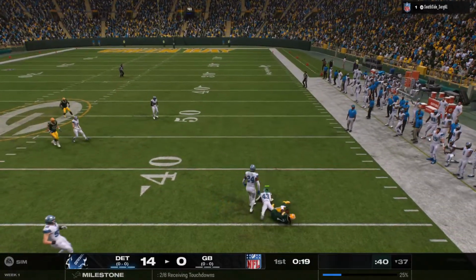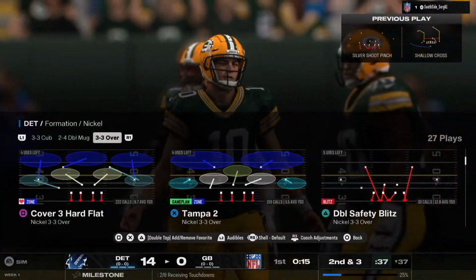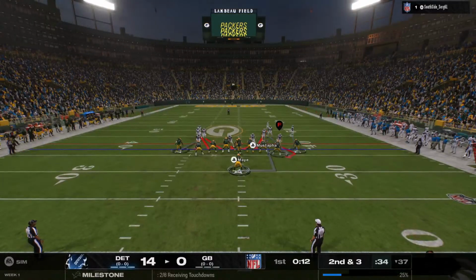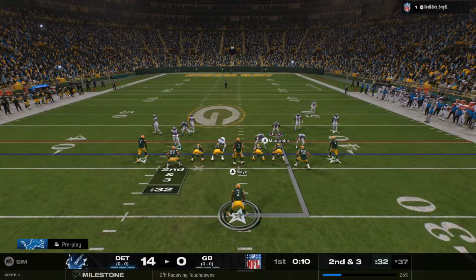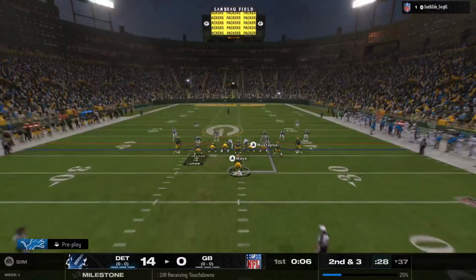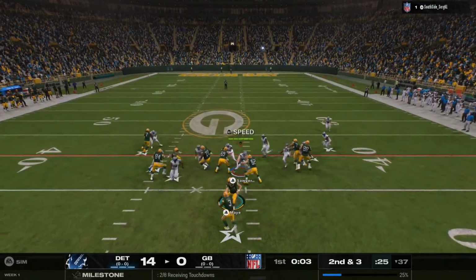And Thomas has it. So the completion good for 7 there. And that'll bring up 2nd down. And I think this is a route we'll see more of as this game goes on, because with his speed, they want to get him the ball in space on drag routes just like this. They want him to get the ball and run after the catch. Good job there, though, holding him for a short gain.